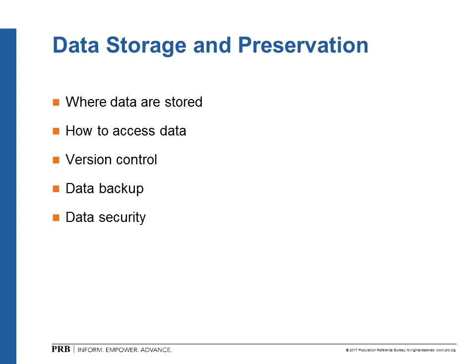The exact method that you use for data storage and preservation will likely depend on the IT systems and rules and regulations in place at your organization, but some of the best practices can be followed in any system.